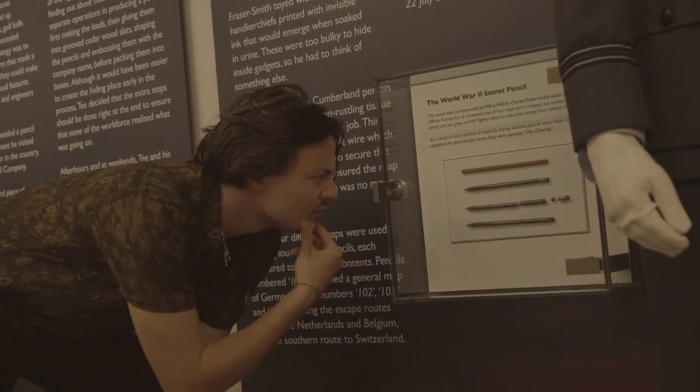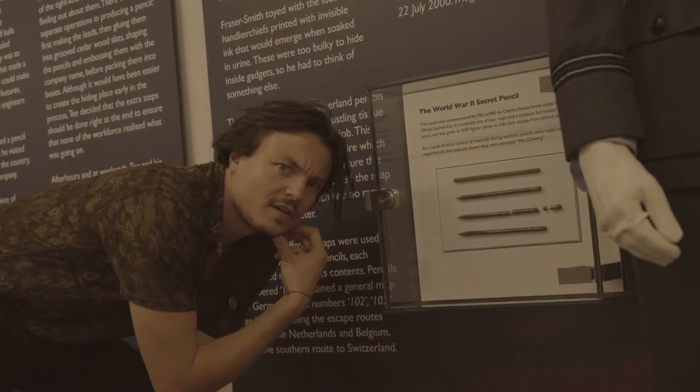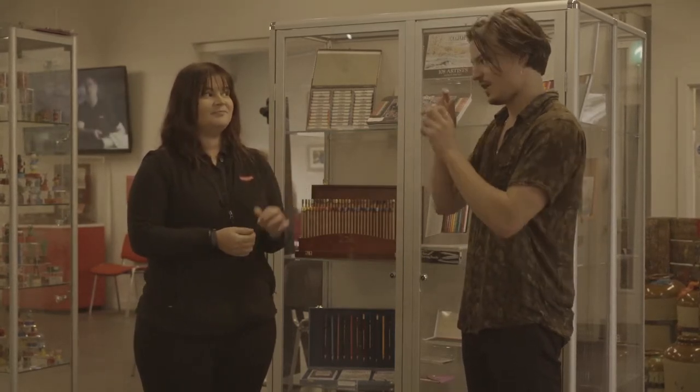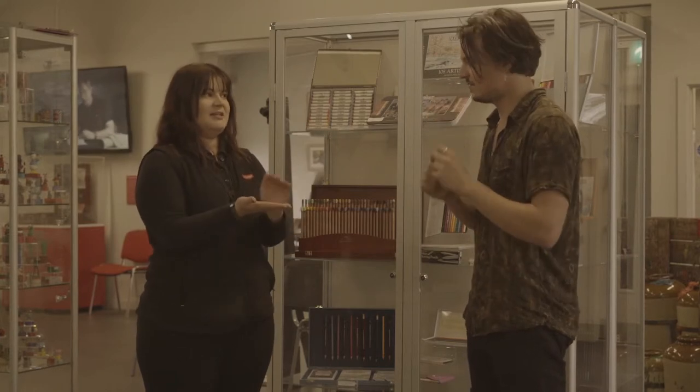The RAF servicemen each got a pencil with a hidden map and a compass, with the idea being if they ever got shot down over enemy territory, they could then escape without ever knowing. A compass in a pencil? A compass in a pencil. How small was the compass? It was 7.5 millimetres. And they could read it with like a magnifying glass? Yeah, it would literally sit in the palm of your hand and it would help you.